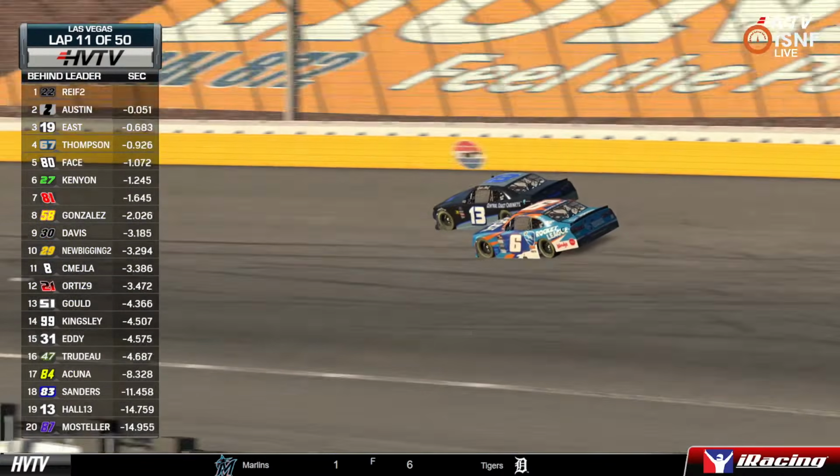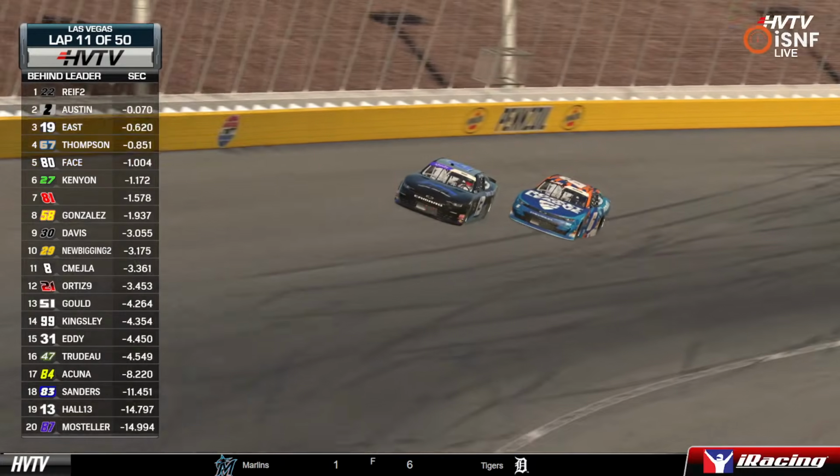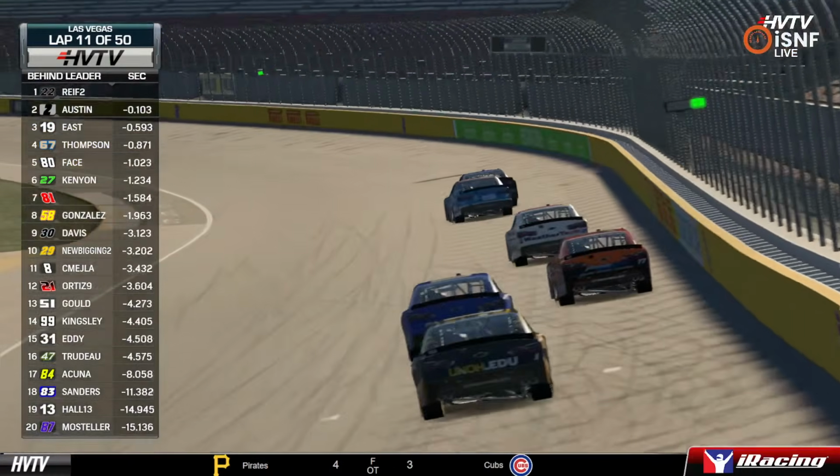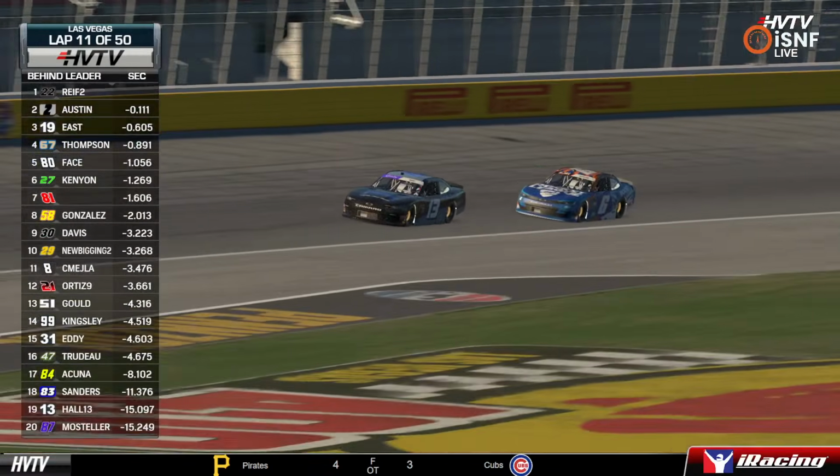Gavin Austin making another look here at the quarter panel, trying to get that 13 air loose. Not going to work though. That dirty air starting to come to effect here for the 6 machine.